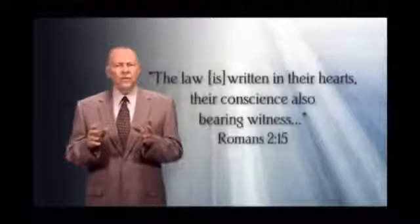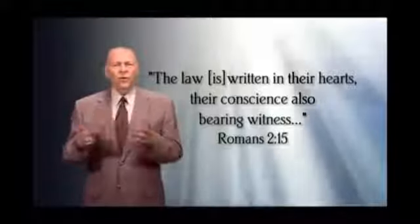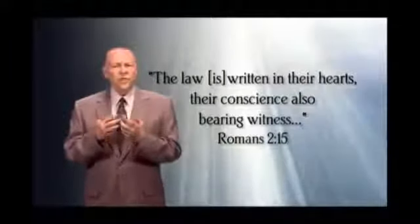Scripture explains that the Lord has written His law on every heart. The Creator's holy nature is revealed to every man through conscience. Conscience is our God-given knowledge of right and wrong. Therefore, man knows that his Creator is both the moral lawgiver and the judge.